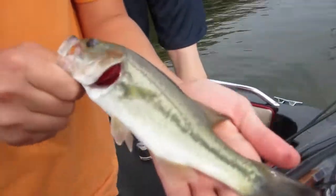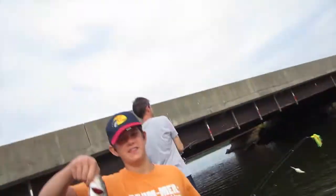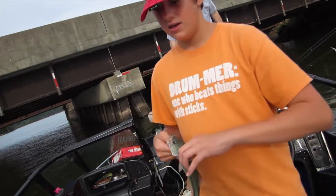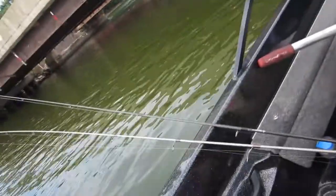And yeah, I haven't really caught that many recently. I put on some stuff that didn't really swim. This guy was jumping, and then I casted right to it, and he got it. You wanna let him go? I wanna get a picture with the other ones. Small though. Yeah. Here, take a picture. Here, wait. Yeah, you gotta move your tackle box.